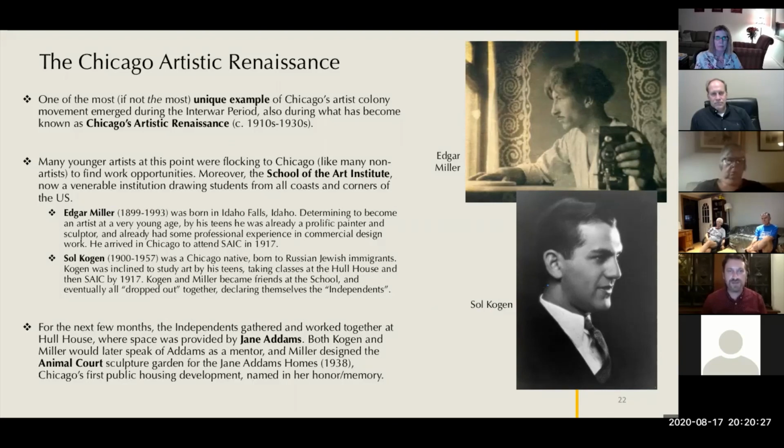Now, many artists, as I mentioned, were coming to Chicago for work and also to attend the School of the Art Institute, which was, then as now, a center of art education in this country. And for someone like Edgar Miller, who was born in Idaho Falls, Idaho, really at the western frontier of the country, it was a place that he could easily get to attend, rather than the ideal of the day, which was that you would get sent to Paris or Rome to study.